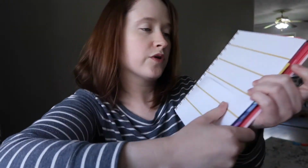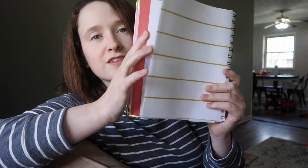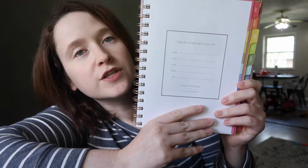One thing I love about these planners, there is a little built-in folder here to keep important things, which is really important when you're moving. And there's a little folder on the other side as well. You can write who the planner belongs to and your contact information if you ever lose your planner.